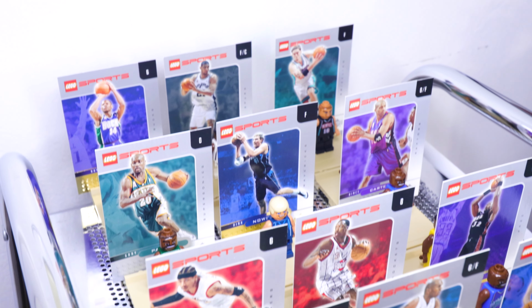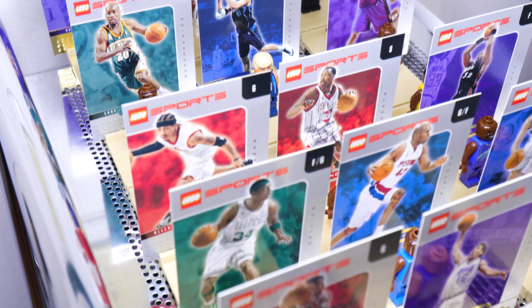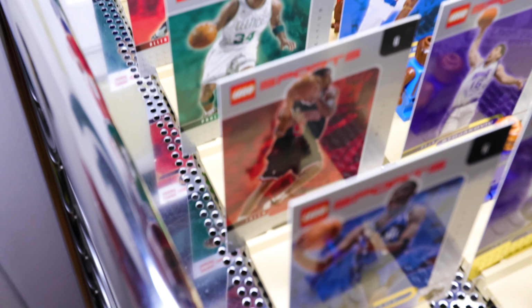I also wanted to give you guys a look at the full collection of cards lined up with all of the sets. These are the cards that I got. Like I said, some didn't come in specific sets. I don't know why, but it is a very nice complete collection, something unique for Lego and, you know, just not something we really see now.